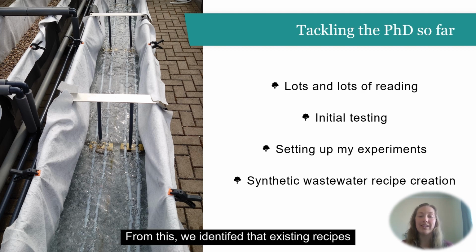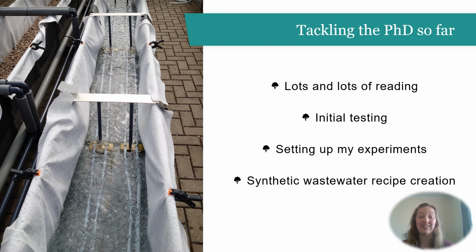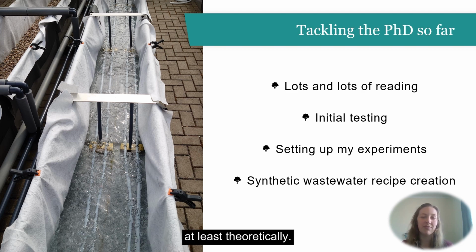From this, we identified that existing recipes for wastewater weren't representative of real sewage in the area for the treatment stage I'm looking at. So I realised I need to design my own recipe. I analysed the data provided by the water industries in Birmingham and used their experience to determine what pollutant concentrations I needed for my recipe. Then, using this and existing recipes, I worked out pollutant concentrations when I varied the amounts of different ingredients. I kept varying the ingredient amounts until I got my very own recipe to meet the expected pollutant concentrations, at least theoretically.